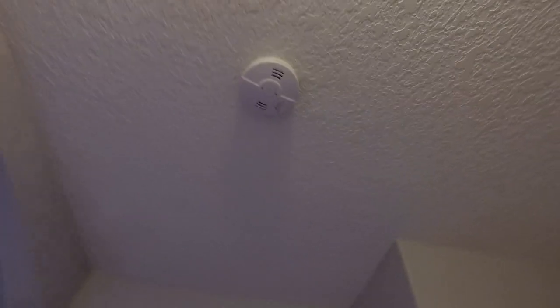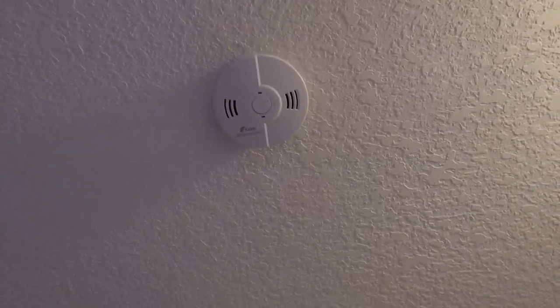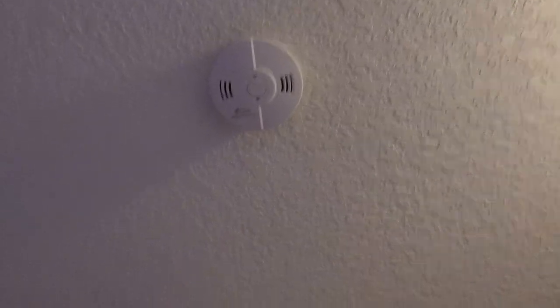Easiest way to replace smoke detectors, get your brand name. So this is a Kidde brand, and get yourself a new one that is Kidde brand. So if it's FireX, get a FireX. If it's whatever brand your smoke detector is, get one that's that brand. Then we'll show you what to do with it once you get it.